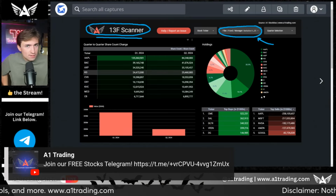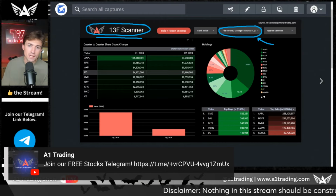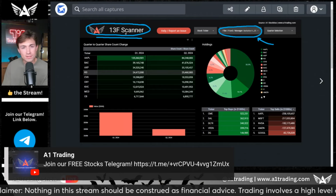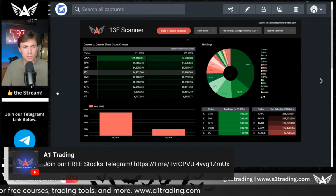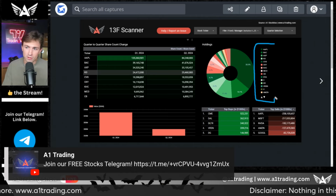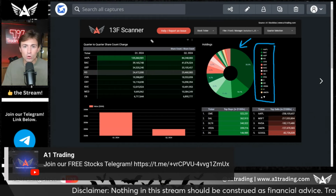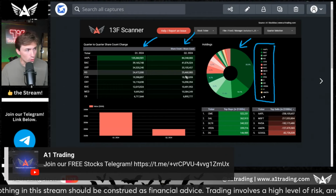This is not ready yet, but we're going to be keeping up to date with stock data. We've got financials. We've got studying what institutional money is buying and selling in the stock market world. Let me give you a little high-level view of what this tool is going to do. We've got all the different holdings of Berkshire Hathaway on the right-hand side in a pie chart for you to take a look at. We also have the quarter-to-quarter change in shares long or short.